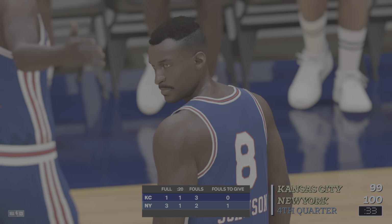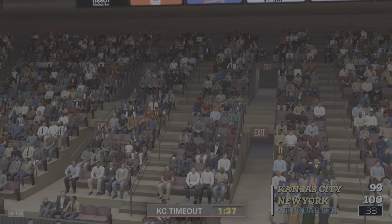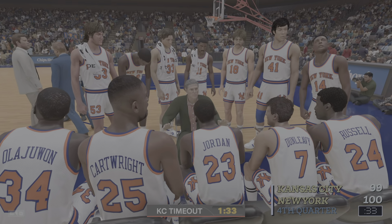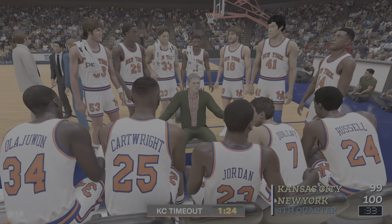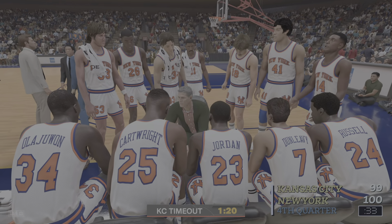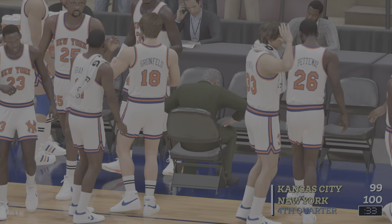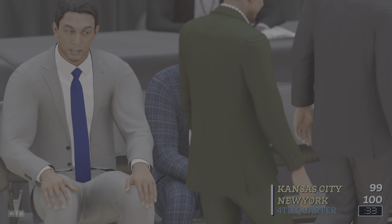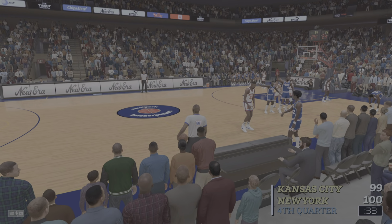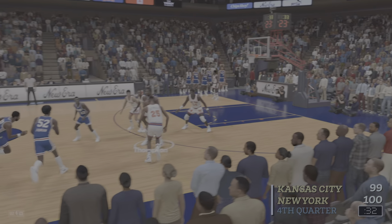By 1. Kansas City decides to talk it over. They're trailing by 1. We've got 33 seconds left to play in the final quarter.